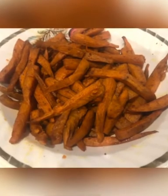This one is sweet potato fries. We also eat this one with meat or any cream.